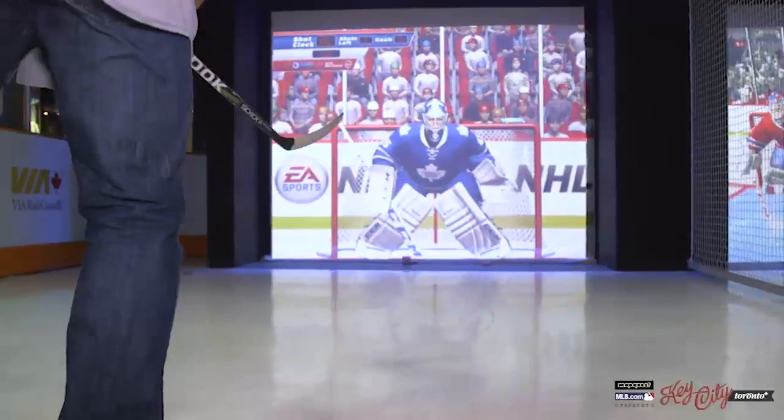There are these great interactive exhibits here where you can try and score goals. And you know, obviously, I bring a certain set of skills to the game, but people here are having so much fun. It's great.